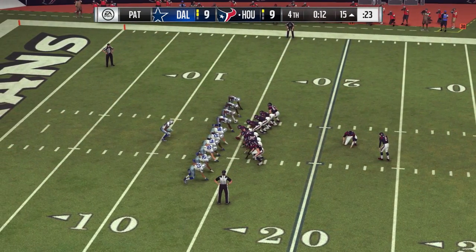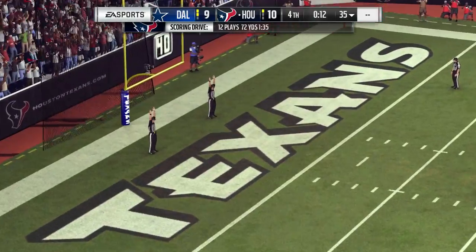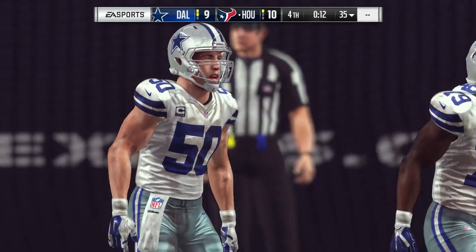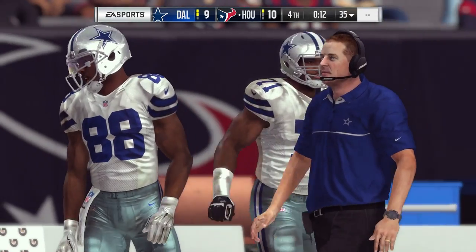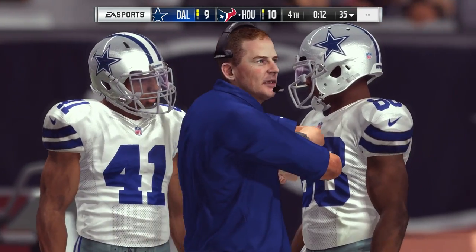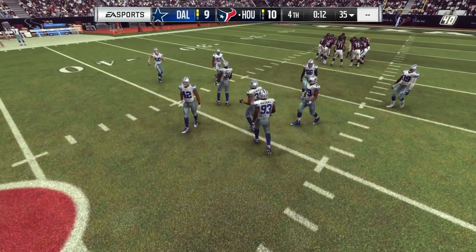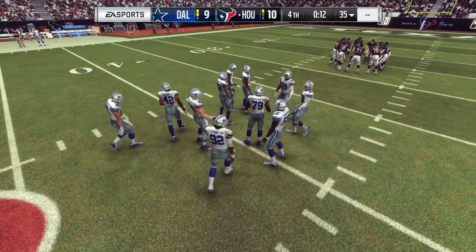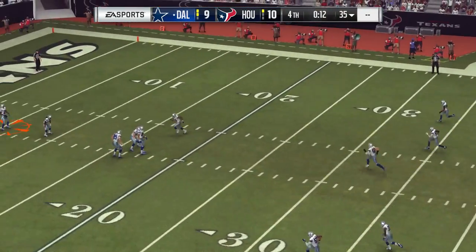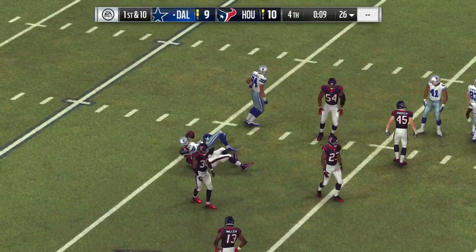Nick Novak on now for the extra point. And they have got the lead. It's Novak on. He'll send this one away following the touchdown. This will be fielded at the 6. And he'll take it up past the 25 to the 26-yard line.